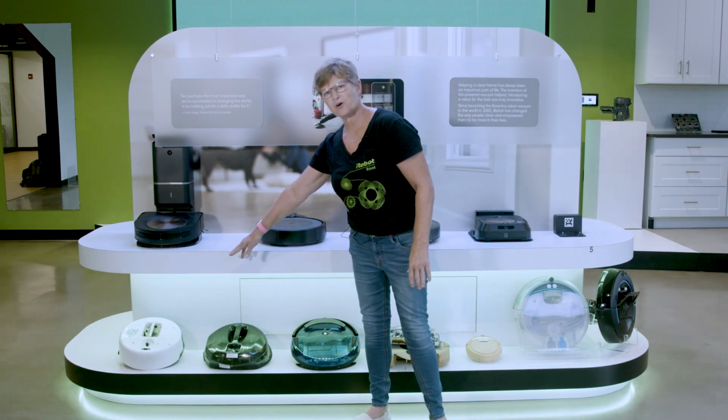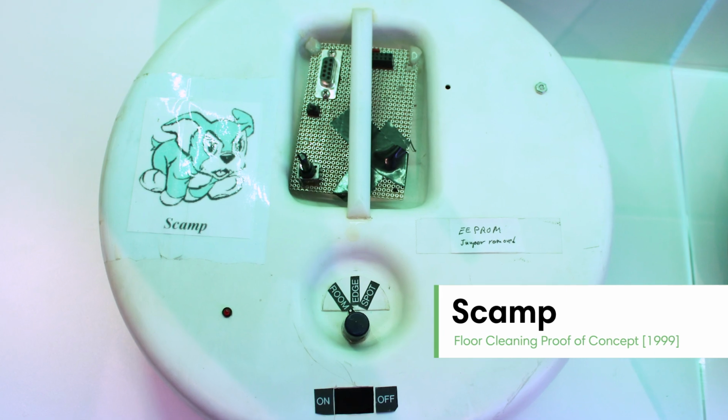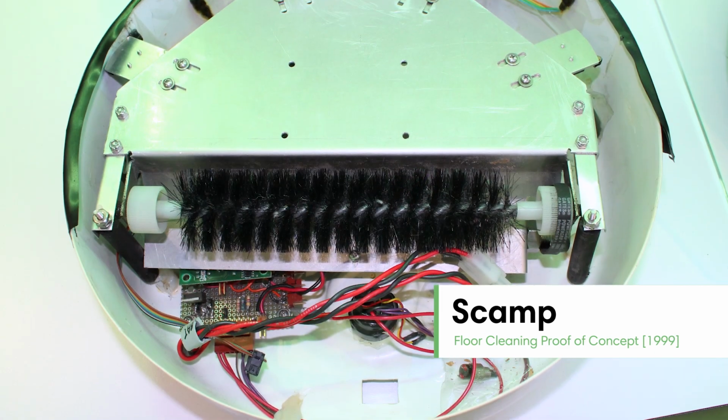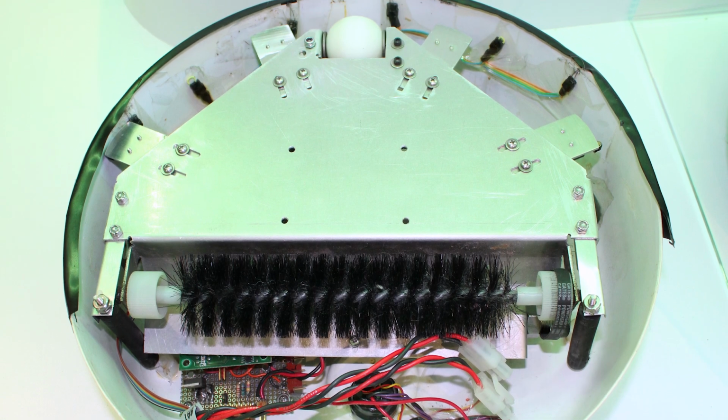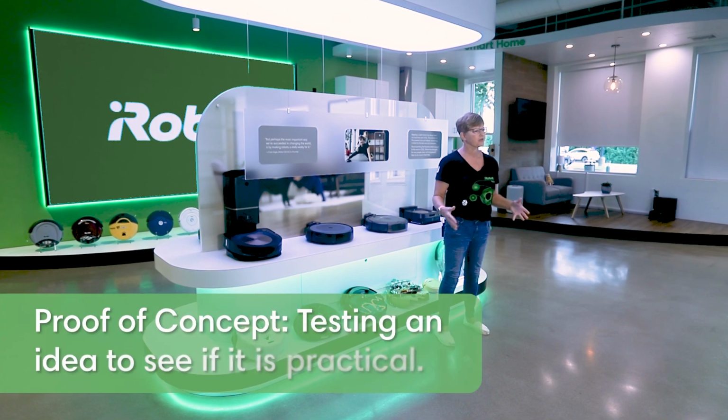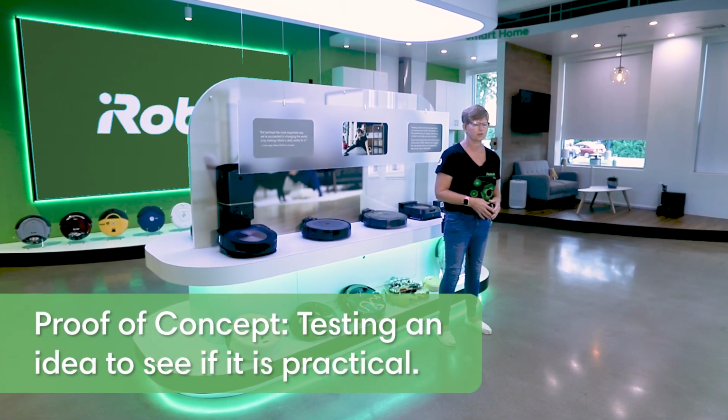Proof of concept is our robot friend Scamp, and that says, I think I have a really good idea, but am I the only one that thinks so? I probably should check. And so we always build something and check out with others to say, is this something that we really should be doing?